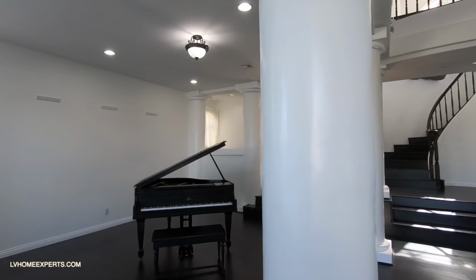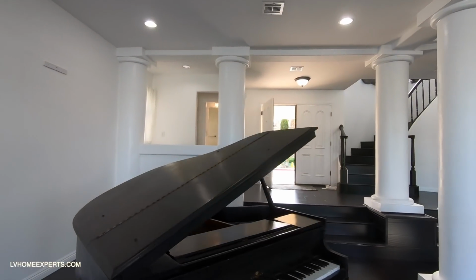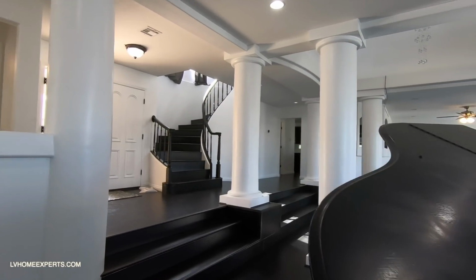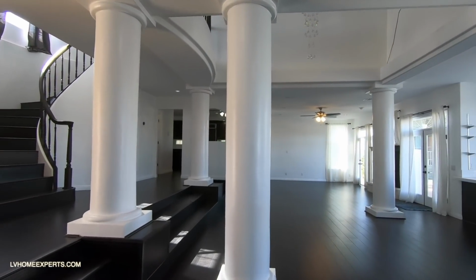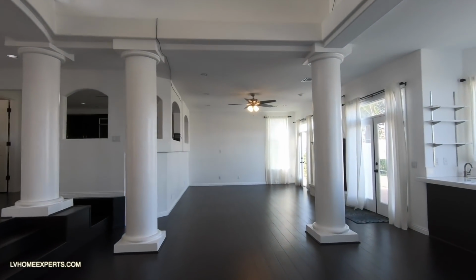So the HOAs here are $125 a month, which is, I think, very reasonable. If you guys are interested in this property, the earnest money to lock this thing up into an escrow is $10,000, which is not bad whatsoever.